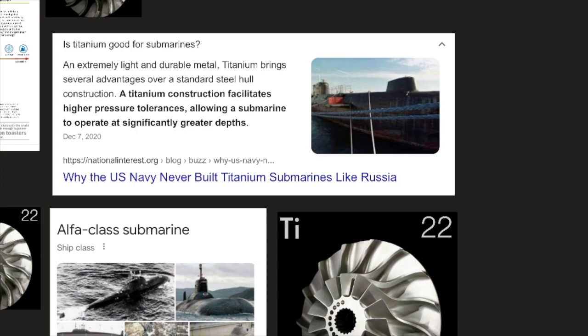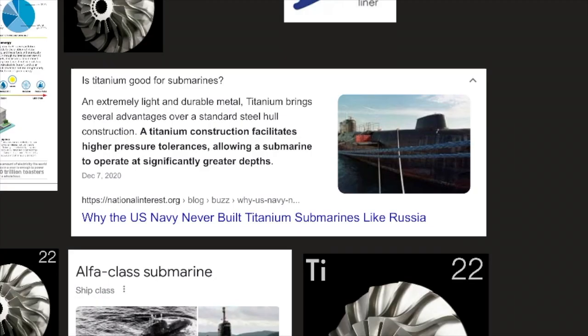Is titanium good for submarines? An extremely light and durable metal, titanium brings several advantages over a standard steel hull construction. A titanium construction facilitates higher pressure tolerances, allowing a submarine to operate at significantly greater depths.